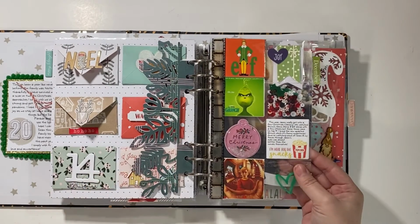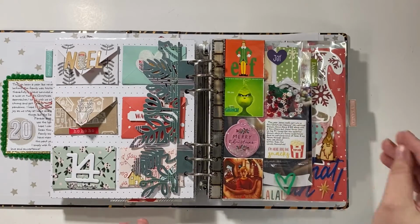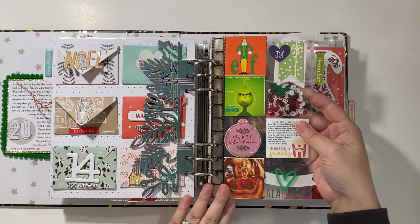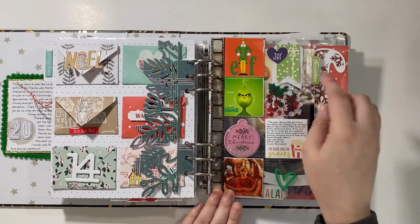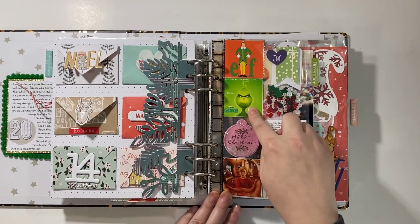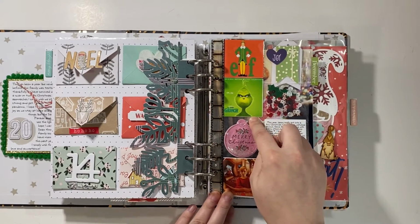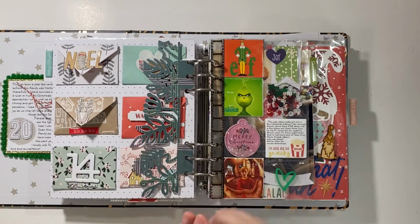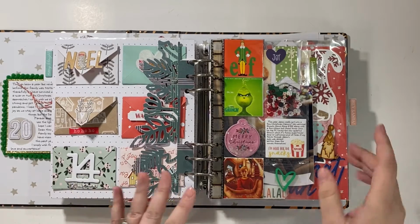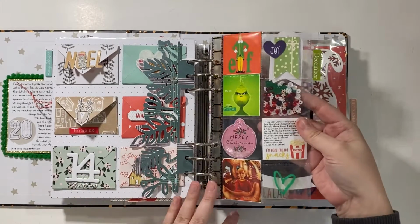And then for the 15th, I wanted to talk about movies and music. I always like to get something about that in my album somehow. So we had some fun ones. My youngest, Barrett, loves this version of The Grinch. So much so that he's had it on all year long. I mean, I haven't watched it, but he really loves it. I don't know if it's the music to it or what.